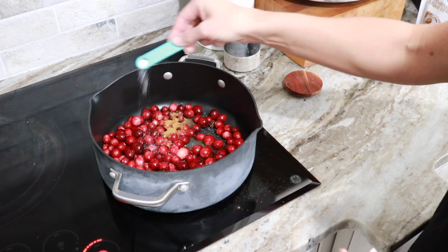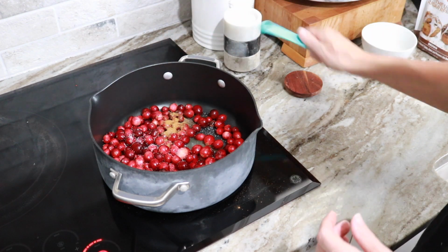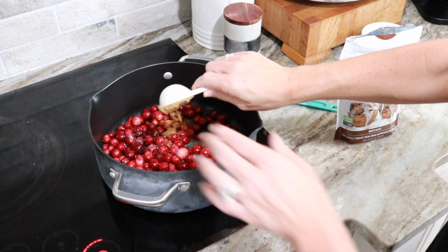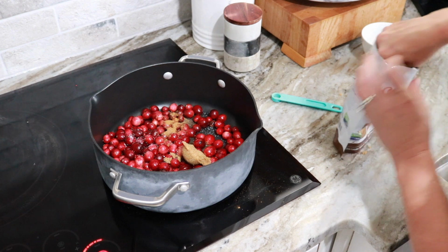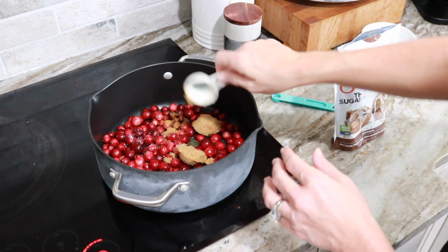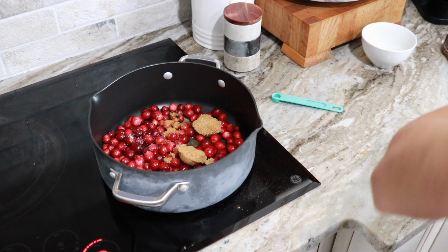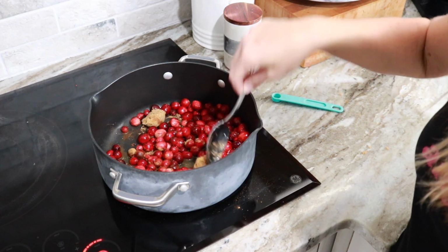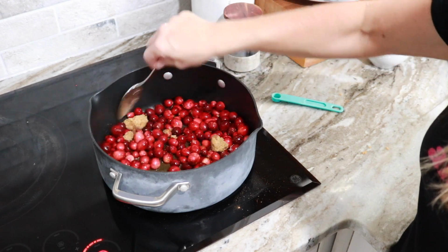1, 2, and 3. And then we need 2 tablespoons of the Swerve. And I am going to leave that packed in there. It's 0 points, so if it's a little extra, then that just means it'll be a little extra good. So there we go. 2 tablespoons of the brown sugar replacement. And we will just stir this and wait for the cranberries to crack open and for it to thicken up. So we will just come back to this once it kind of gets close to the end.